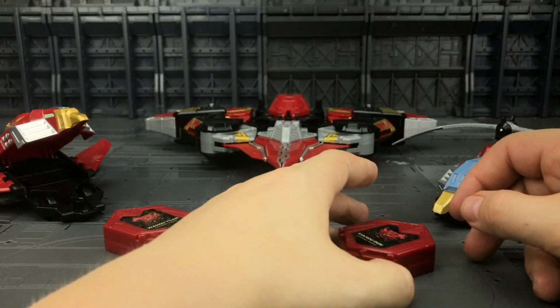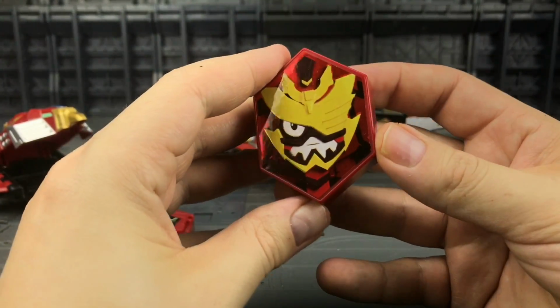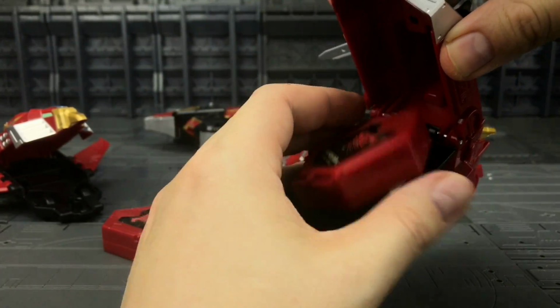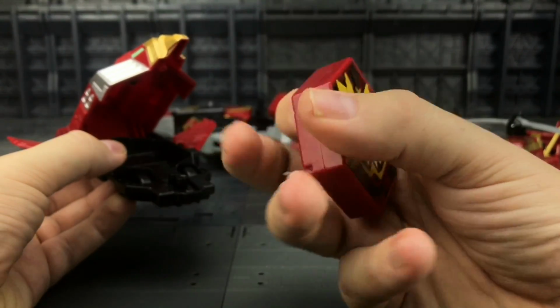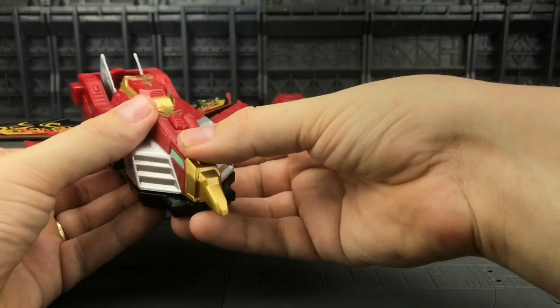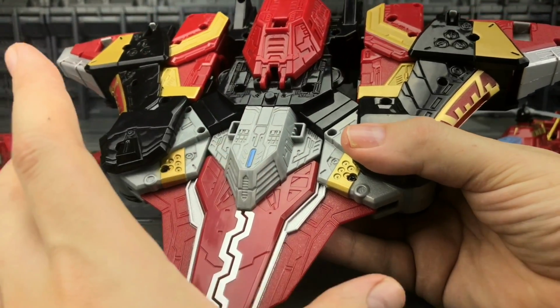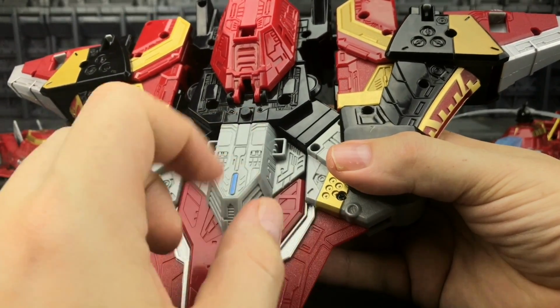And like with the other Legend Hero Zords, we do get their combination discs. We've got the Copter disc, and we've got the Jet disc. Now the gear does have a sound feature. Like all the main mechs in the series, they have sounds, and there's just a button here that we can push.